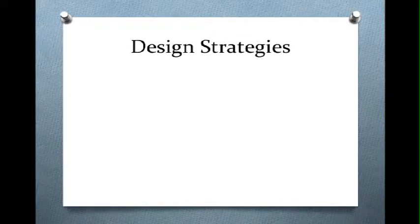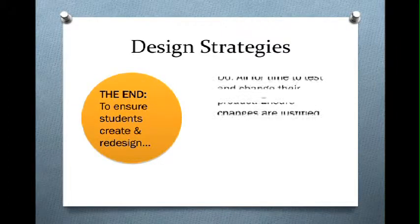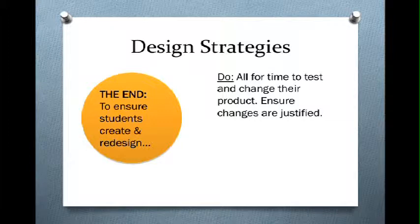If I want to make sure that they're creating and redesigning, then I'm going to give them time to test and change their product, right? And maybe look at other people's products and give them a chance to go back. And I'm not only going to give them one chance. I'm going to allow for that reiteration, just like life does in most cases, except for tests.